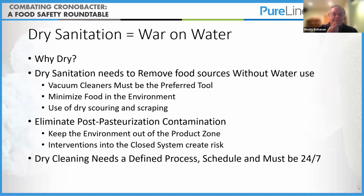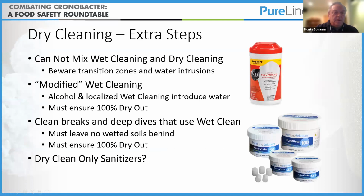So next slide. That's like the key, right? We cannot mix wet cleaning and dry cleaning. And so you have to have good barriers put up. You have to have those transition zones, and you have to look for those water intrusions like Joe showed the example of. So we have wet cleaning on one side of a wall maybe, and somehow we're getting water into our non-wet cleaning area. And that's a recipe for disaster there.